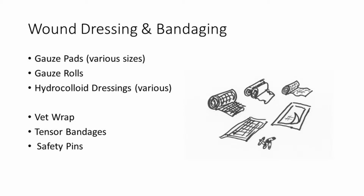To round out the bandages, remember that you have tensor bandages and triangular bandages as part of your emergency kit. If I'm not worried about space and weight, I carry an extra 1 to 2 tensors and triangulars as part of my main kit. Safety pins always seem to be useful for something, so here they are.